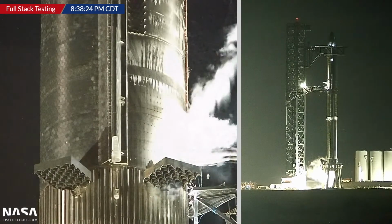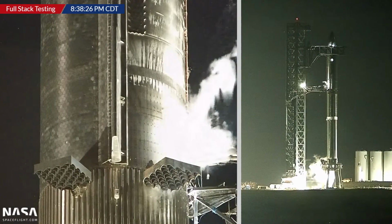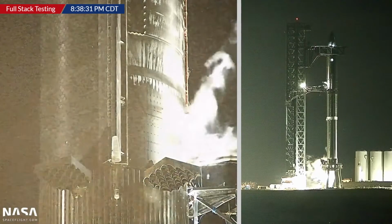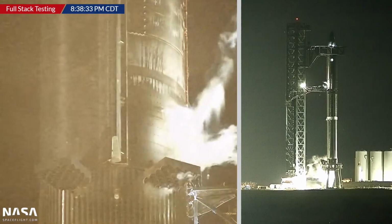Yeah, it definitely looks like frost is increasing on that Starship tank. Like it has grown, right? Yeah, it is going up from that line. Yep. Very cool.